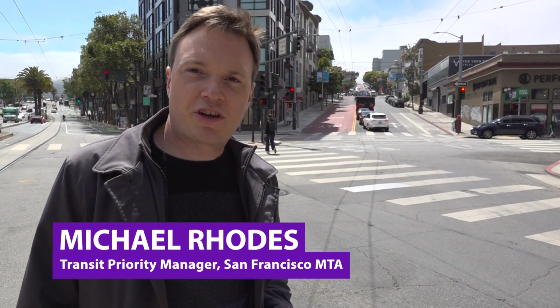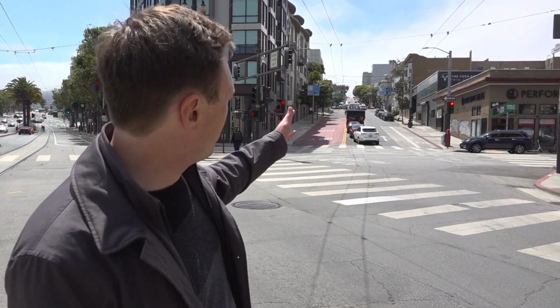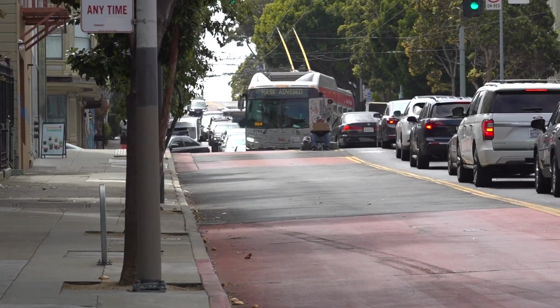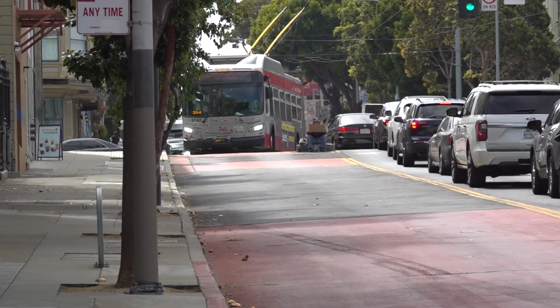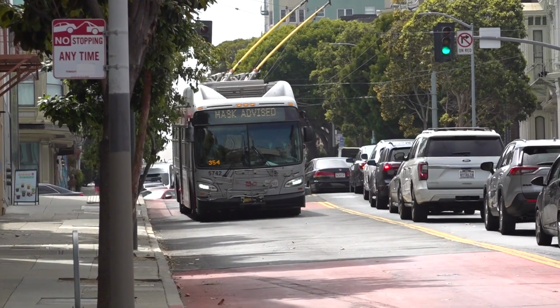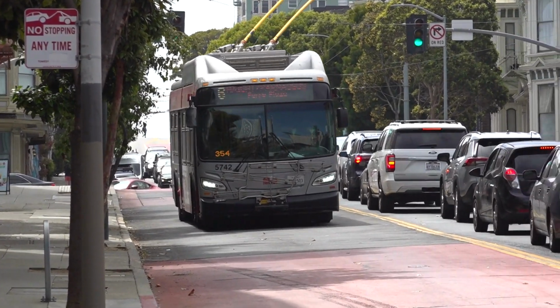So we're standing on Haight Street here. This is one of the earliest red transit lanes as well. There's something sort of unique about it, which is that this street used to only be a one-way street, and we couldn't go eastbound on the 7 Haight line. We had to do a big detour, and it cost us several minutes of travel time, and for riders it was inconvenient. But we decided we could make it a 2-way street for transit only.